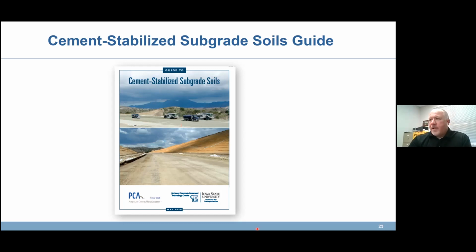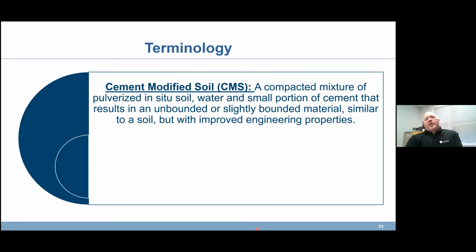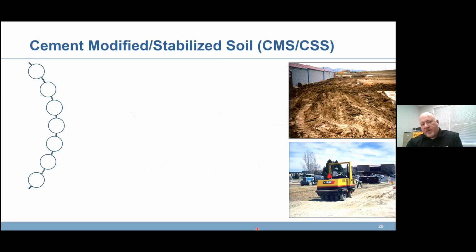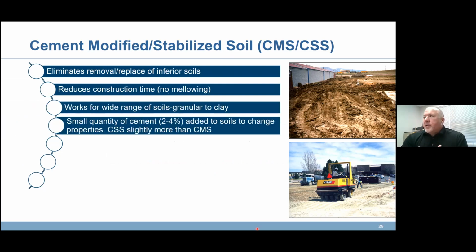It just came out last year if you're looking at another type of technique. And I'll spend a little time on cement modified soils. Basically, in a nutshell, what we're doing is integrating cement in our soils, adding water and mixing it up, and then changing those properties and providing a working platform. There's a slight difference between CMS and CSS, where CSS provides more bearing strength than a CMS, and you get there by adding a little bit more cement, but they're very similar types of subgrade stabilization techniques.